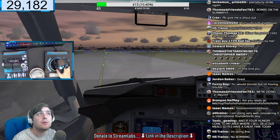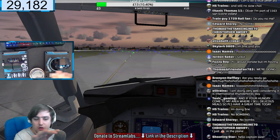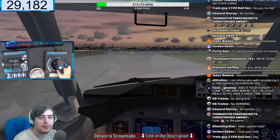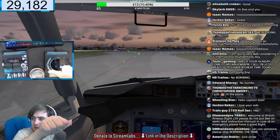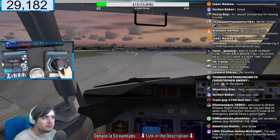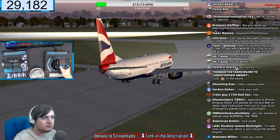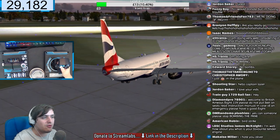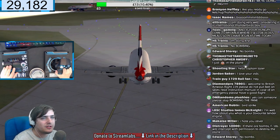I really do like how that webcam is holding up when it's looking at the controls. I like how it's doing that. So this is actually a good thing. Thumbs up. I always love the British Airways livery. Looks nice.